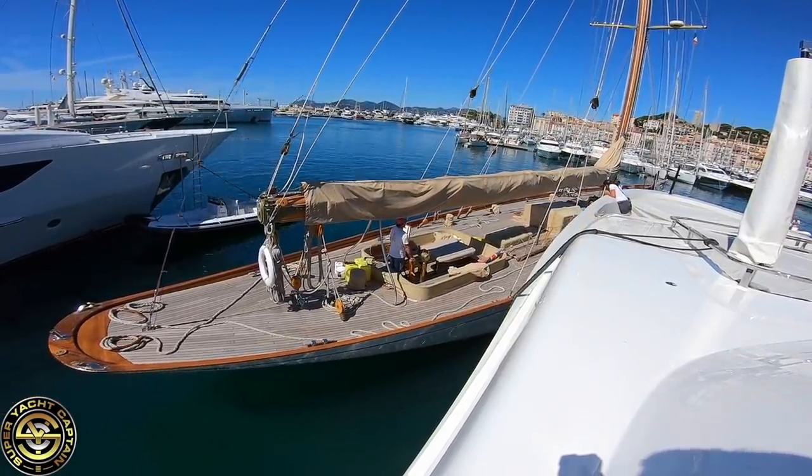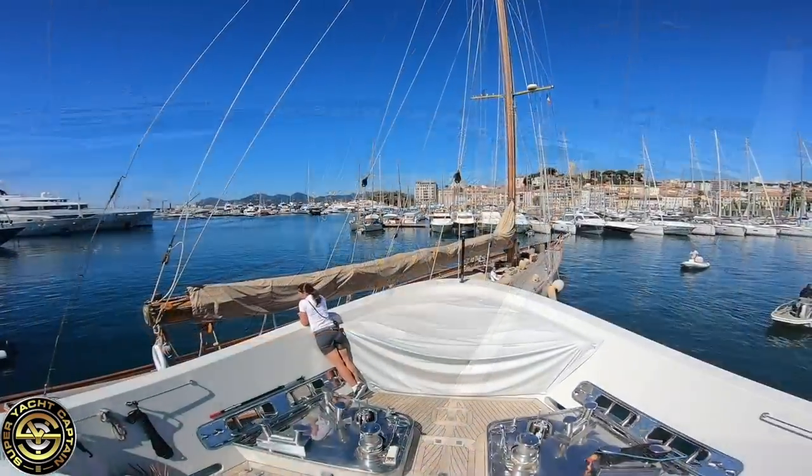That is some epic boat handling. Amazing.